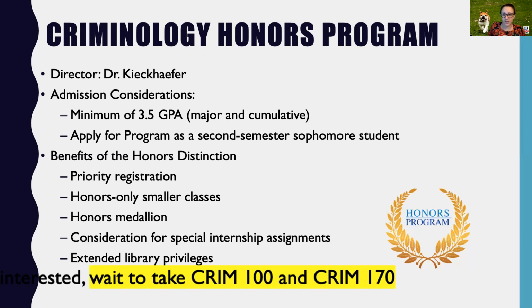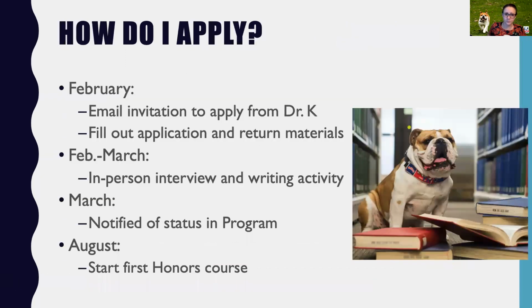If you aren't able to complete them, then you aren't necessarily able to graduate with honors, because you won't be able to complete the program. But if you have questions, please email me.